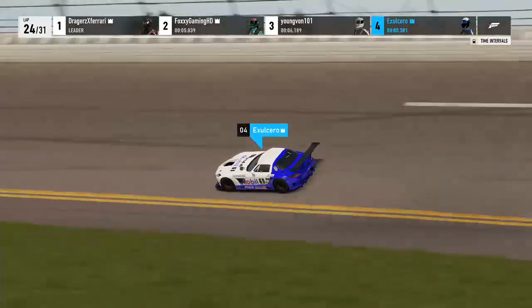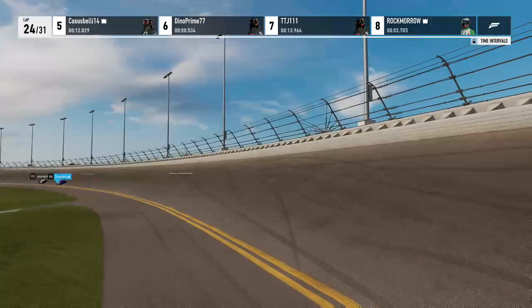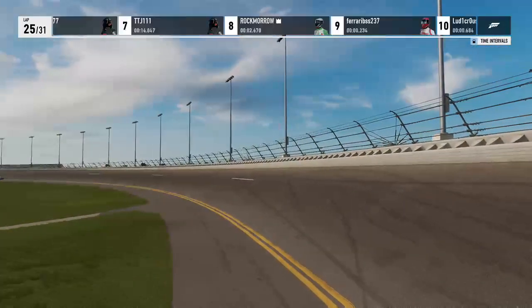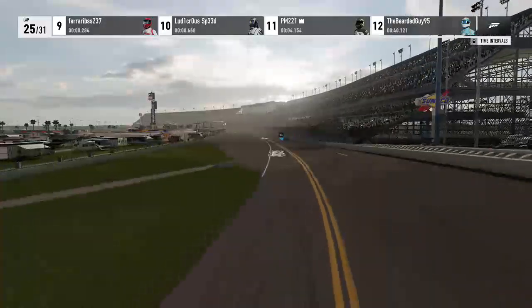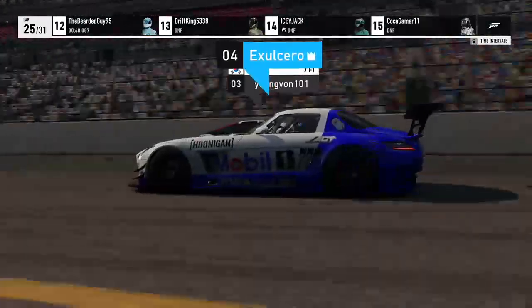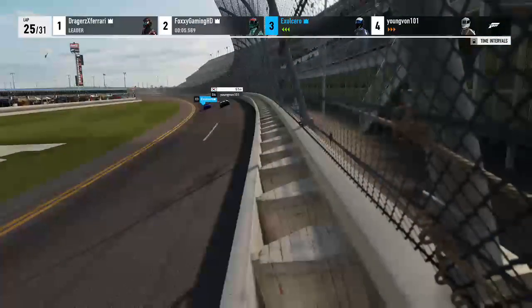Now he's caught Yunbon's draft on the straight. And we know that Mercedes-Benz is really trimmed out for just pure speed. So if he's going to make a move, he's probably going to be able to do it here. He's going to look to the inside. This is it. This is that for that third position here.